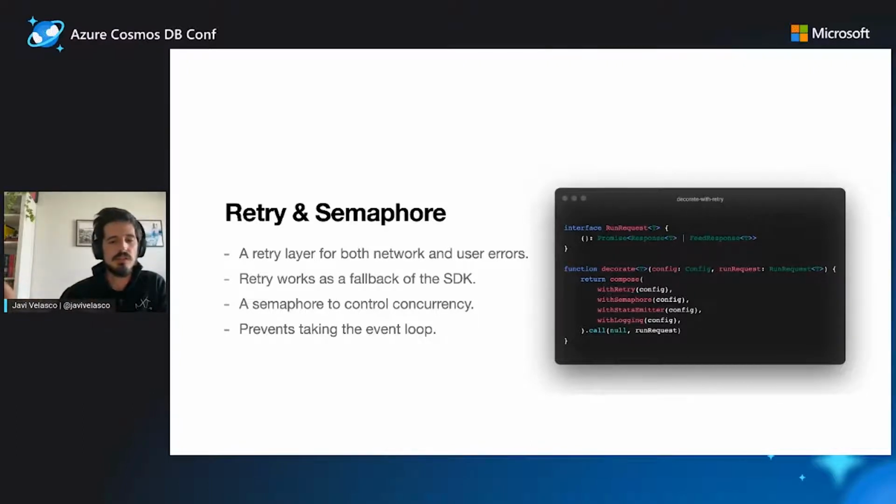As you can see in the snippet, they work in the exact same manner as the stats emitter and the logger that we have already seen. Retry gives a retry strategy for errored SDK requests. Now, since 2017, the retry logic in the SDK has improved a lot, and there is no strict requirement to have a custom retry layer for network errors anymore. But there are still some cases where the SDK request can fail but still be retriable, for example, when the write session is not available. This has been very useful for such cases. We also have a layer that adds a semaphore in front of all of these requests.